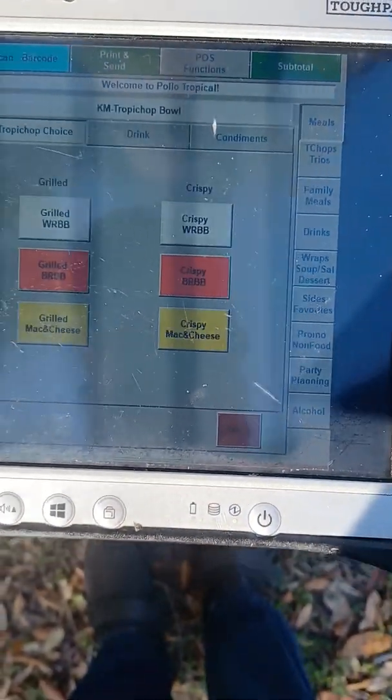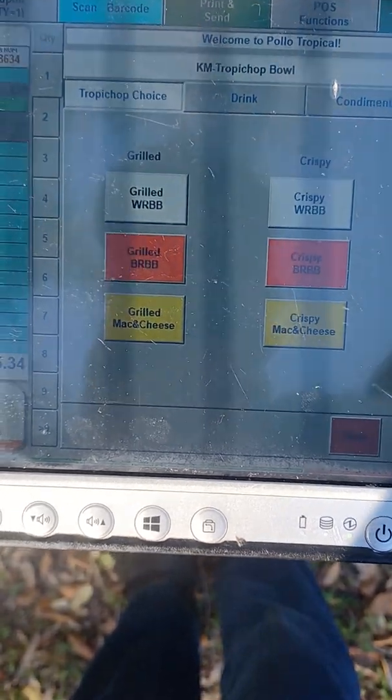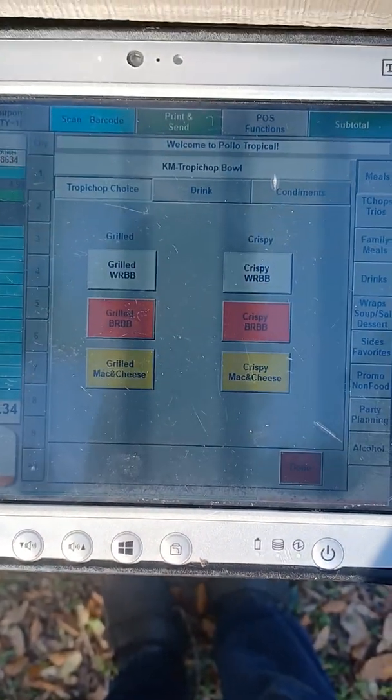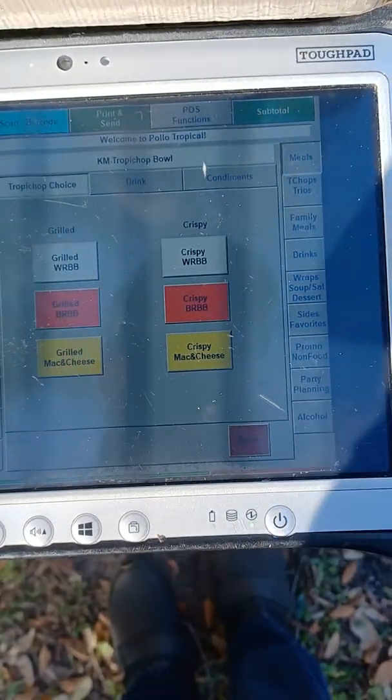And then on the left side, you're gonna see the grilled chicken, white rice, black beans, the grilled chicken, brown rice, black beans, and the grilled chicken mac and cheese. Nothing else. You cannot add corn or toppings or nothing else.